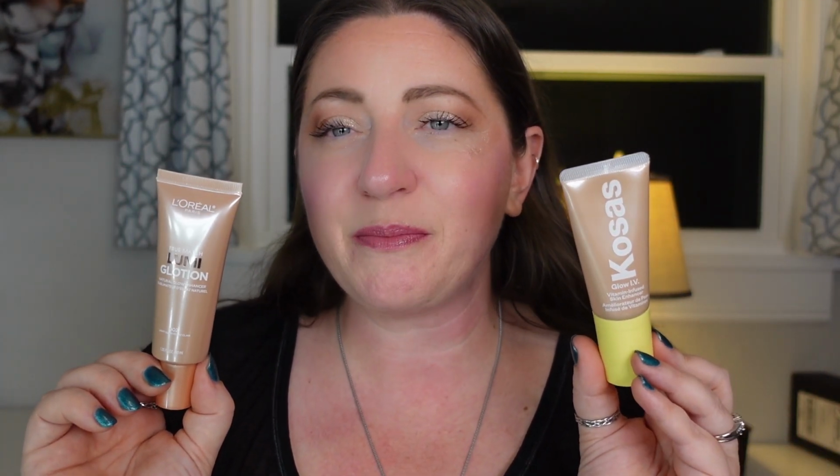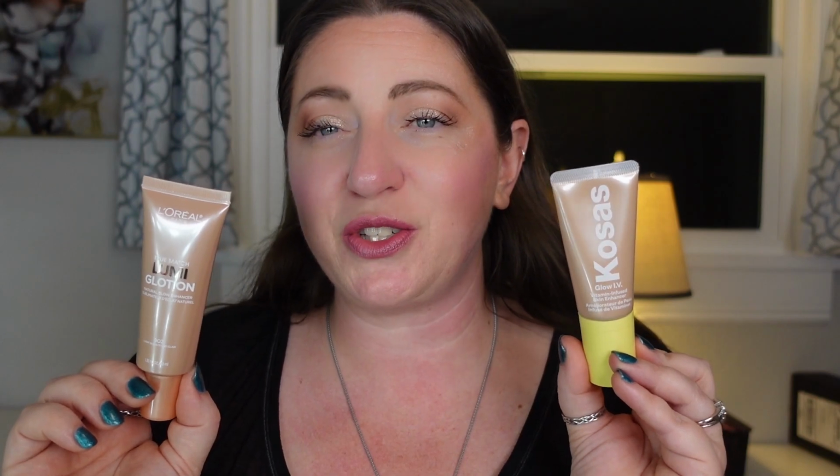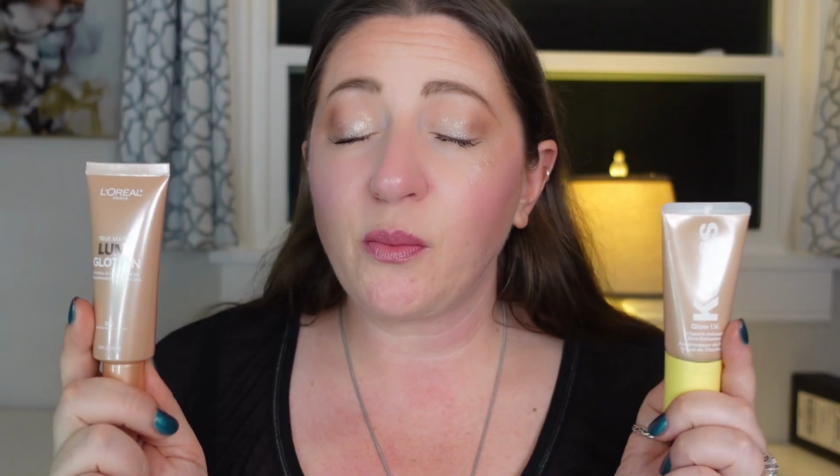And because they're in very similar packaging, I honestly believe that Kosas was trying to duplicate the L'Oreal Lumi Glotion. So my vote is on this one, the L'Oreal Lumi Glotion. You guys, I think you can save your money on the Kosas. I think it was just a little bit too metallic for me.